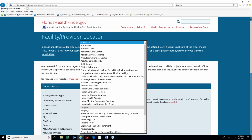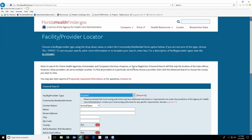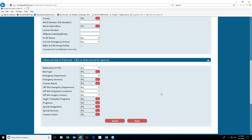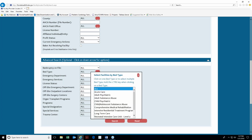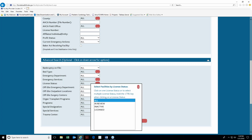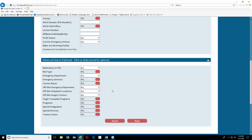To use these, we do need to make a selection from the drop-down menu. I'll pick hospital. And then on the advanced search blue bar, click the small gray triangle on the right side of that bar. This will expand those advanced search features. And so you can see here that you can additionally search for hospitals with bankruptcies. You can search by bed type, by emergency department and emergency services, by their license status. You might be looking for a hospital with an off-site emergency department or an off-site outpatient location or surgery center, and you can select that here, as well as organ transplant programs.